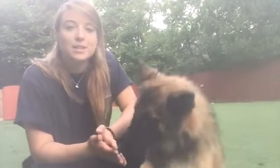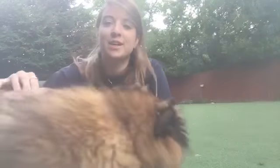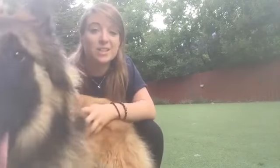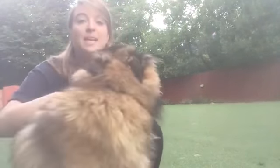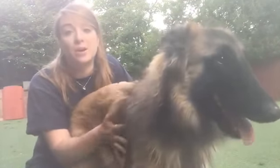So, issues that Ruby's owners had with her, they just needed a bit of help with her lead walking, as she did like to pull, as many young dogs do. They also had issues with her when walking her by the roads. So she would chase cars. She would pull up on the lead, walk all over the place, lunge, pull up on her hind legs, which made it really difficult to walk her anywhere on the roads, really.